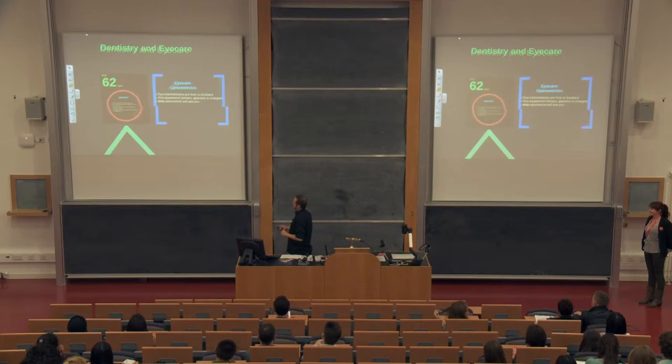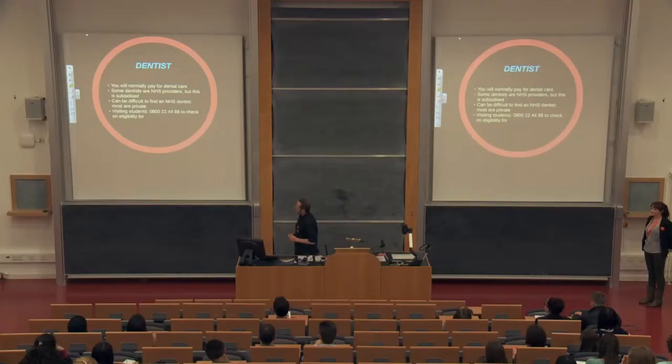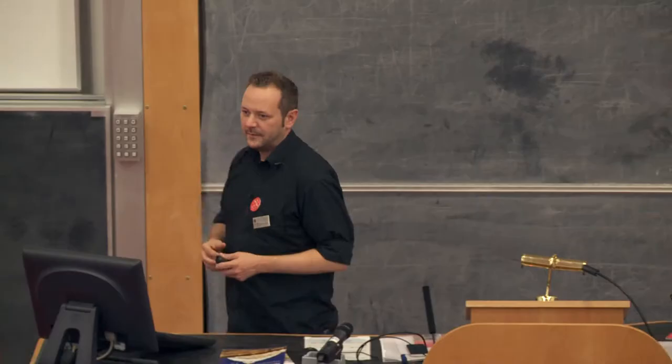First of all, dentistry. Again, we've got a list here in this booklet and in the Getting Started Guide of places that you can go to register with a dentist. You have to register with a dentist. So registering with the GP doesn't actually also cover you for registering with a dentist. You have to do it separately. There are some dentists that are NHS provided, but there's not that many of them. It's more frequently a private business, as it were.